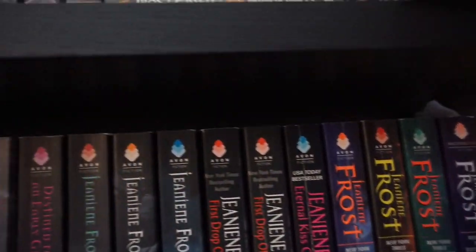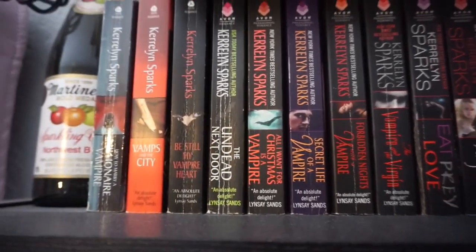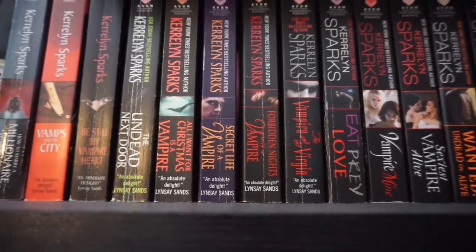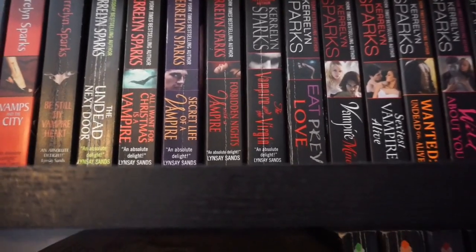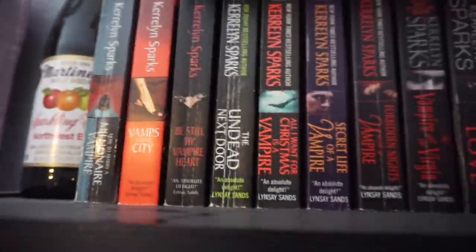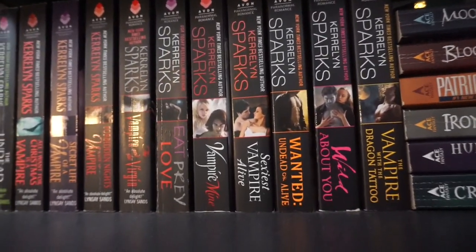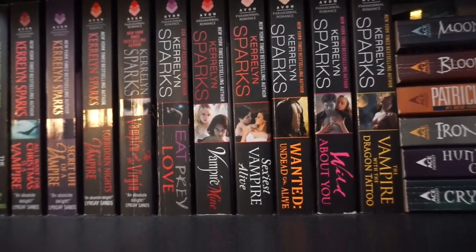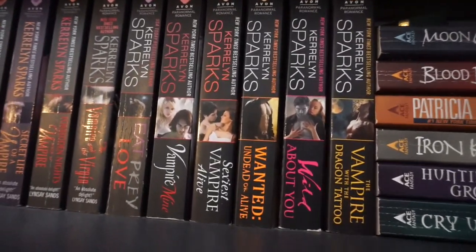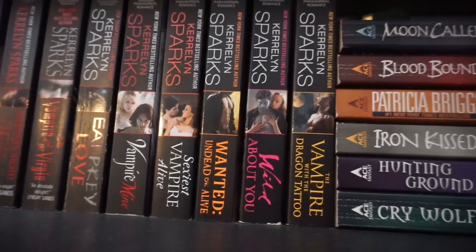So, moving on. These books up here are by Carolyn Sparks. This is her Love at Stake series. Absolutely freaking adore it. I love that all the characters are connected. And especially her first couple are obviously my absolute favorites. And I have all the way up till, what is that? Vampires with the something vampire. Oh, Vampire with the Dragon Tattoo. I believe she has even more than that, but I haven't gotten to it.